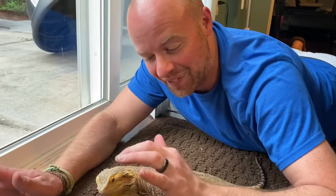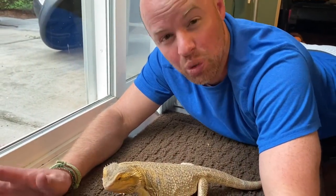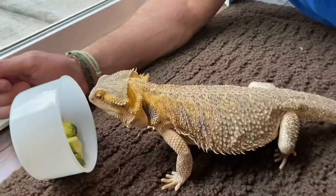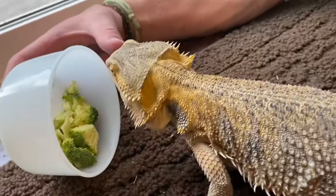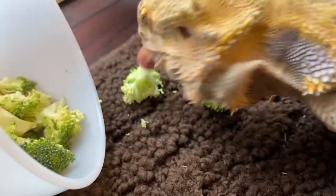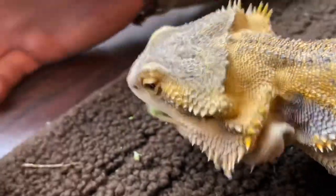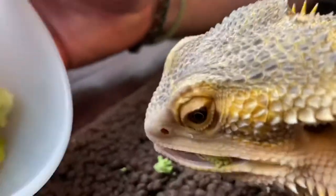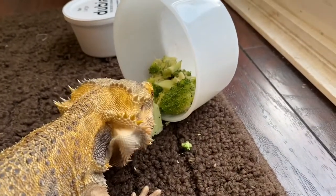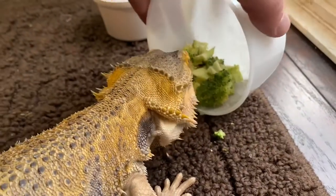The cool thing about these guys is that they're omnivores. So what we do is we give her the roaches, we give her some mealworms, and now we give her some green lettuce, broccoli. She sees it, let's see. She's going to get it. Oh yeah, there you go. She's like, dude, I can eat some broccoli. Yes, that is so awesome, dude. I love feeding this girl.